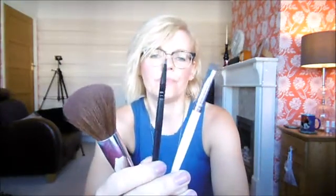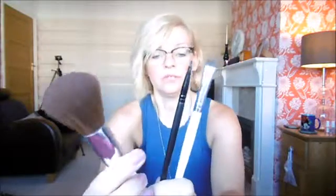I have worn it matte and I've put a top coat on the top so it goes glossy, and I probably like that effect a little bit more, but I do like it. I got 3 brushes because these were from Wet n Wild and Elf, like one of the cheaper brands. Yeah, no, actually they're all Elf. So they were a couple of dollars each, which is fab.